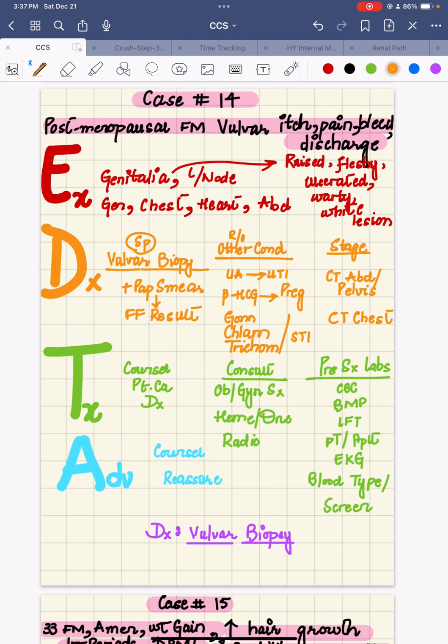Rule out other conditions such as UTI with the help of urine analysis, and pregnancy with beta HCG. Even though the lady is postmenopausal, it's still possible. And STIs with gonorrhea, chlamydia, or trichomonas. And stage the patient with CT abdomen, pelvis as well as CT chest.